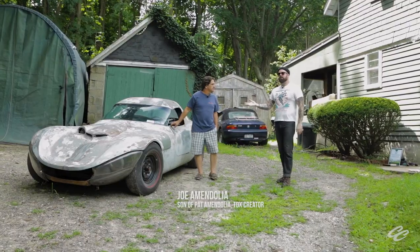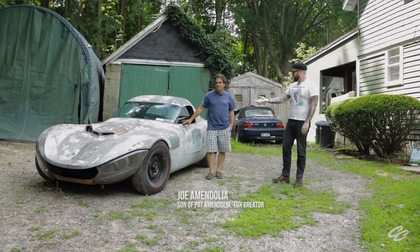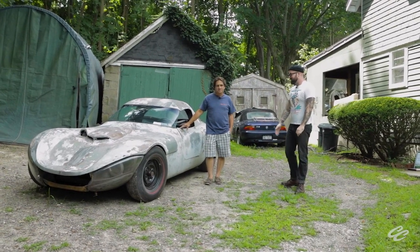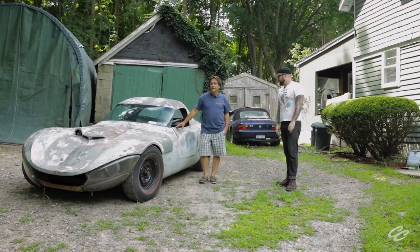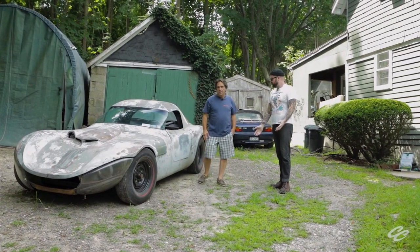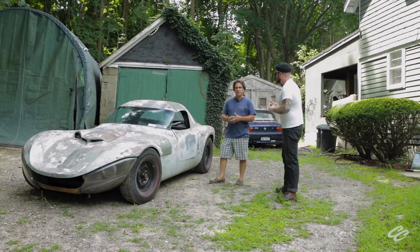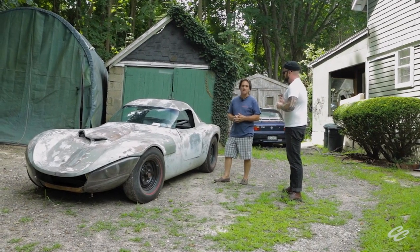All right, so I'm here with Joe Amendolia, the current steward of this beautiful car here that his father built, the 1966 TDX. Joe, why don't you tell us a little bit about the car here? Where did this come from? Okay, well, my dad built this. We've got the design sketches. We'll take a look at them later, but he built this in the mid-'60s.